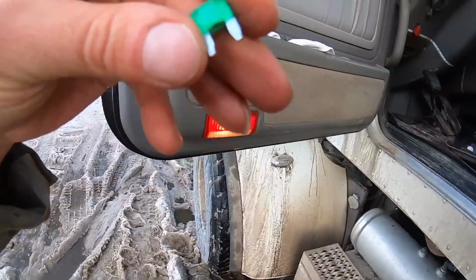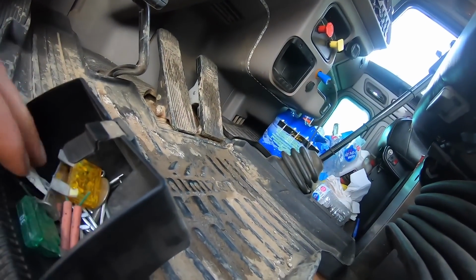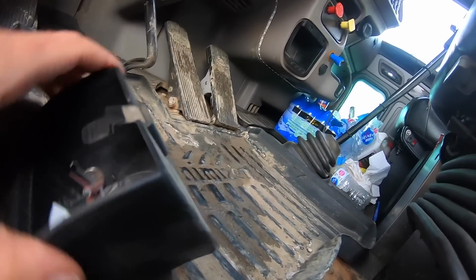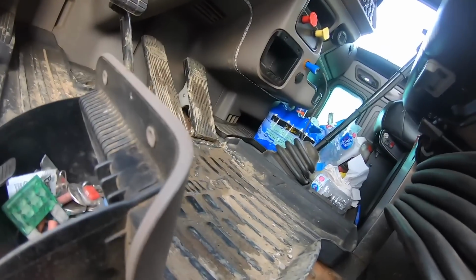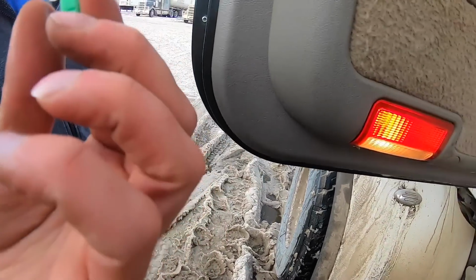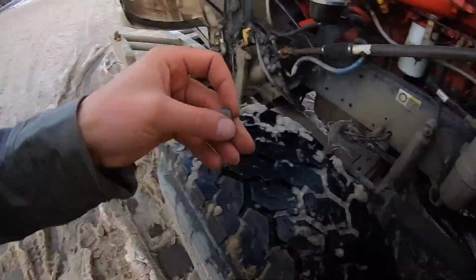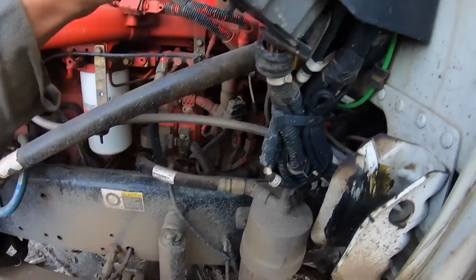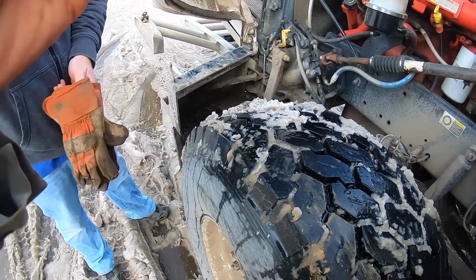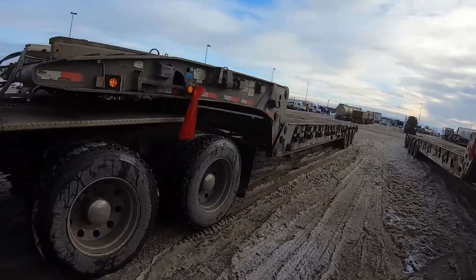Looks like it's no good either. Looks like that one's toasted. I can't see that. Well, I put it in and it didn't make a difference, so. We got a 25. Yeah, 25 won't work either. All right, we went and bummed a fuse. It's all fixed. Sweet.